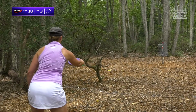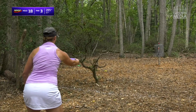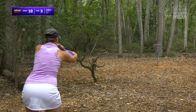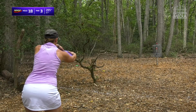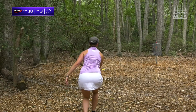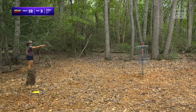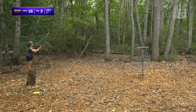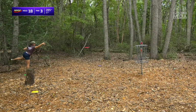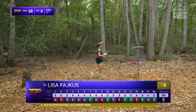Here we've got Sarah on her par putt. Yeah, she's really going to have to make this, because even if Hokom pars this and Lisa birdies, Hokom still wins by 1. She misses. Well, let's see what Lisa does here. Lisa, knowing the tournament's on the line, puts it in for the birdie.